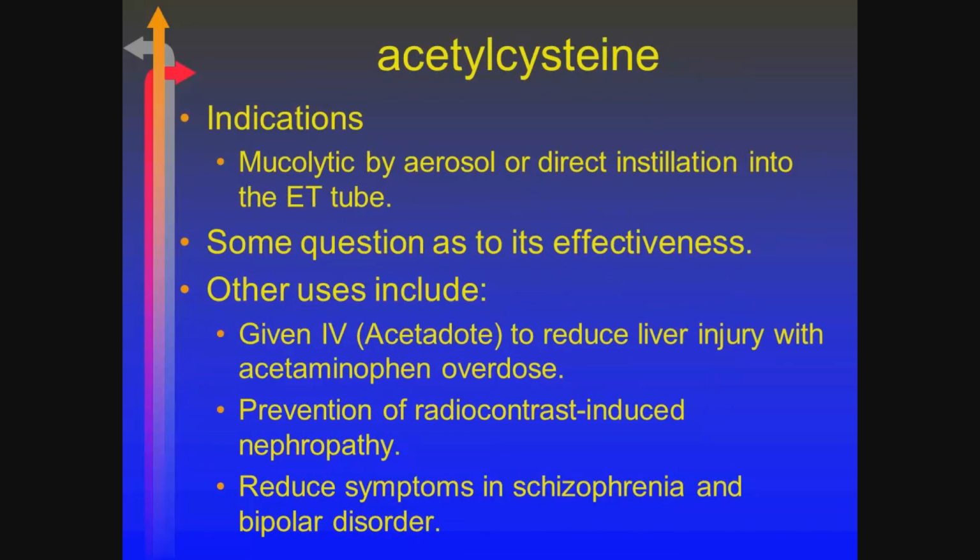First one we'll talk about is acetylcysteine. We can deliver it as an aerosol, although there's a huge amount of debate over whether or not that has any effect at all. We can also instill it during a bronchoscopy.